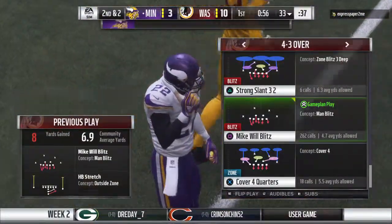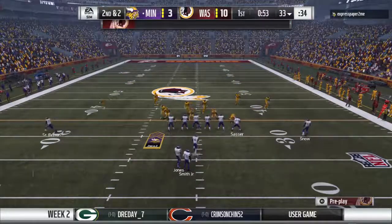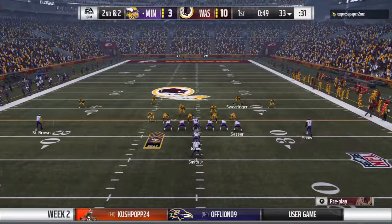Not easily done. Just what you want on a first down run. Call it 8 yards. And it's 2nd and 2. Here's a 2nd and 2 now from the 33.